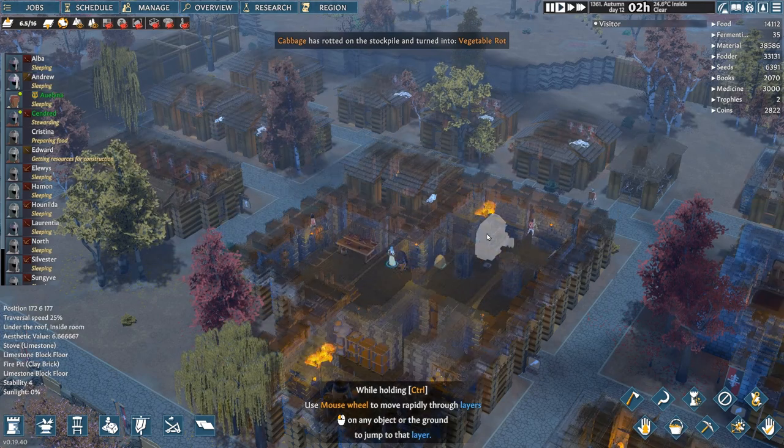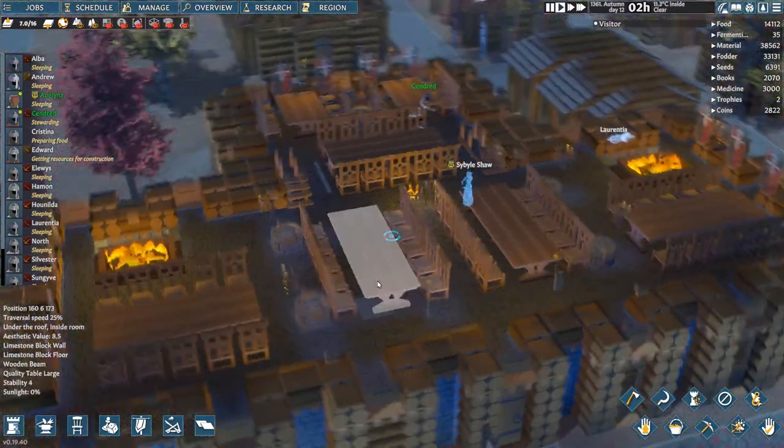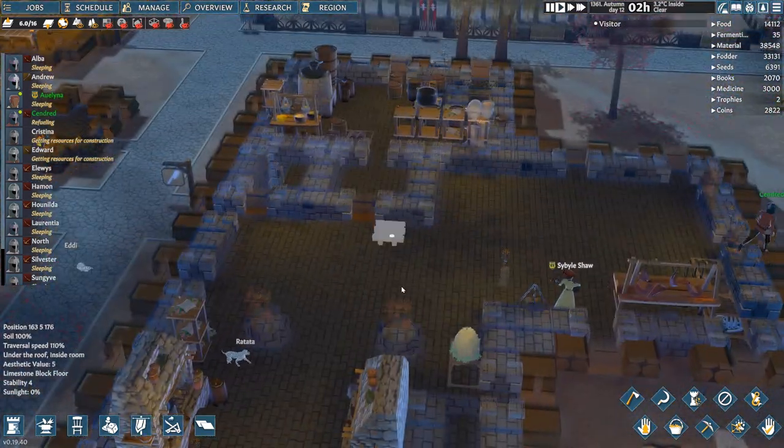Food's pretty important. And as you look here, look at how much detail is in just this one room. And we get down to the kitchen and it's pretty empty, but we'll work on that in the future.